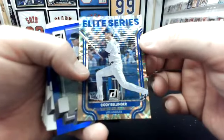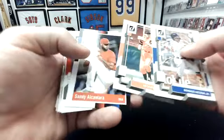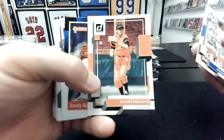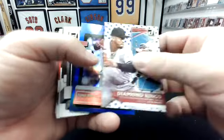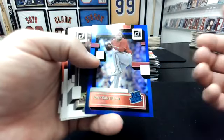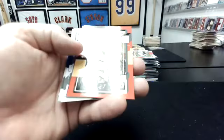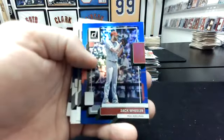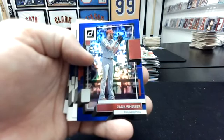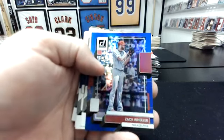Elite Series to 999, Cody Bellinger. Rod Carew. Uniform Brooks is wearing is sweet. AJ Alexi. Ketel Marte. Independence Day. Tony Santillan, blue. Ketel Marte, Diamond King. Tucupita Marcano, that's to 2022. I guess they're just calling that red. Yeah, and then these blues are blue hollow.